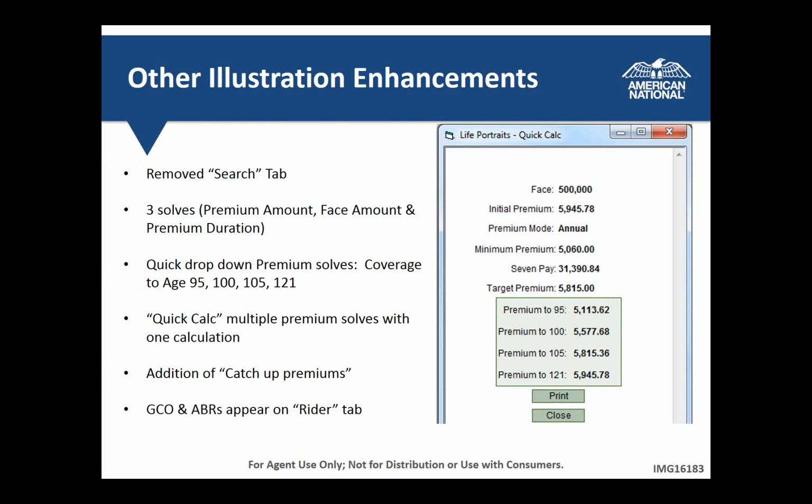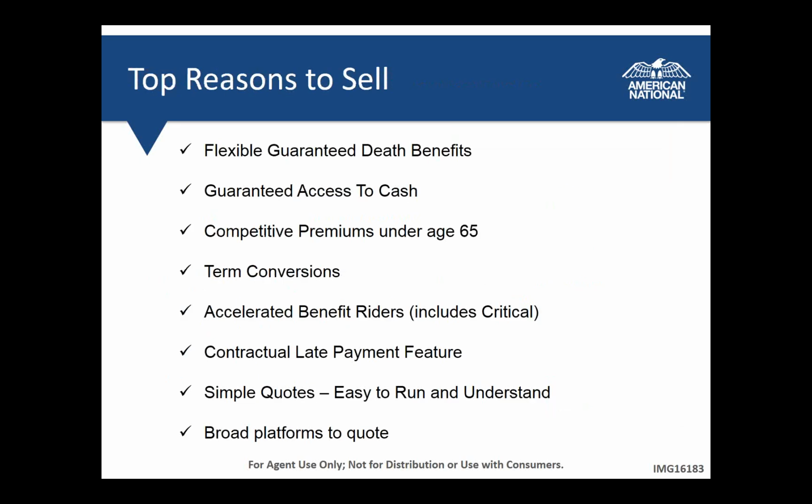It is a little bit more user-friendly than Live Portraits, but here you can see what the different premium layouts are for your guaranteed death benefit age to 95, 100, 105, and 121. And you could compare us to most of the main competitors out there that offer an ROP product, and we will usually rank near the top, usually in the top 2 as far as how competitive our premiums are.